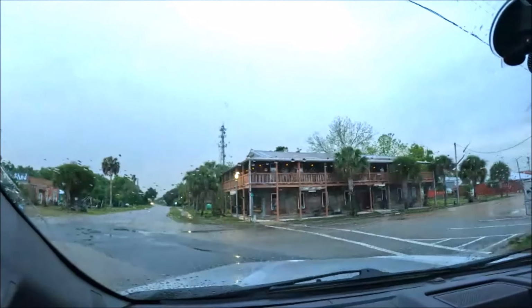This is the Rainy House Museum Preservation. I don't know what that is. I'll have to look it up and you can too. Historical place. It's going to be cleaned up, I guess, someday. It's kind of spooky, actually.